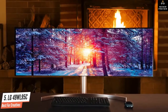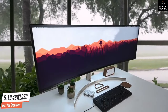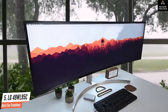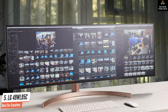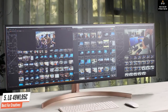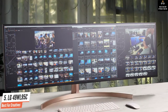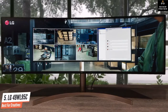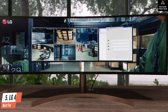The LG 49WL95C is based around a 49-inch in-plane switching panel with a native resolution of 5120 by 1440 pixels and a solid 32:9 aspect ratio. The pixel density is about 106 pixels per inch and works well for a lot of different purposes. The color accuracy is pretty good and it delivers 99% of the sRGB color space. Brightness is at 350 nits at max and the contrast is pretty good overall.